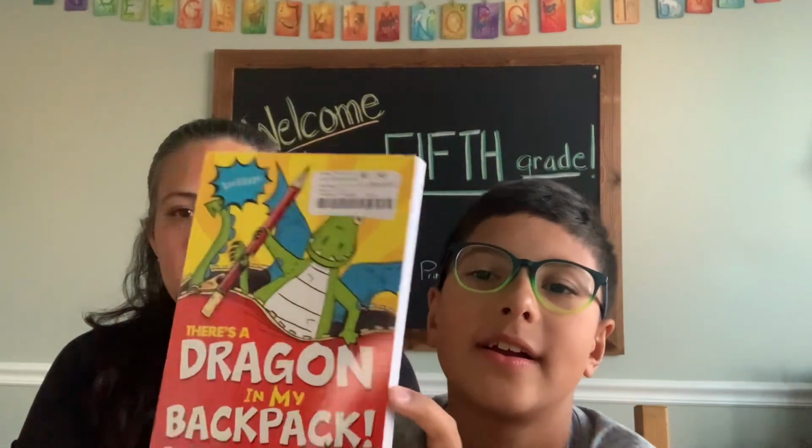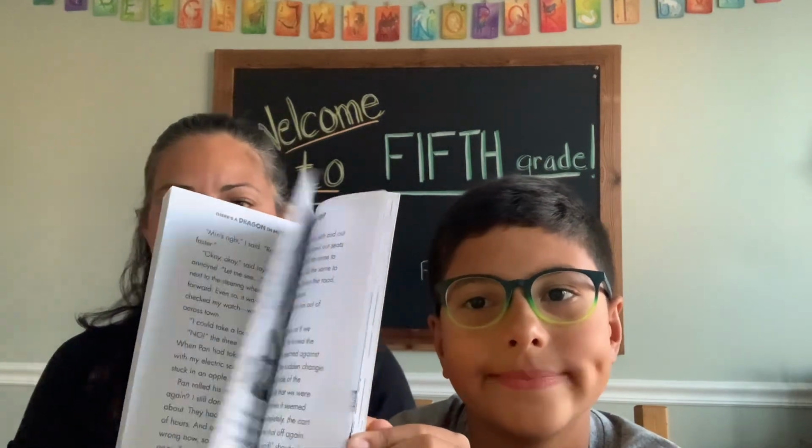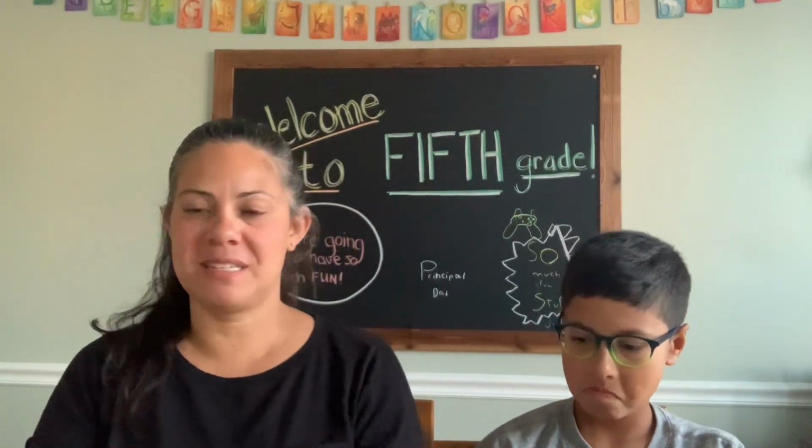There's a Dragon in My Backpack. We got this one at our local used bookstore. Yep, he picked this one out himself. And now I'm gonna go because he's gonna read a little bit of his Sonic book.